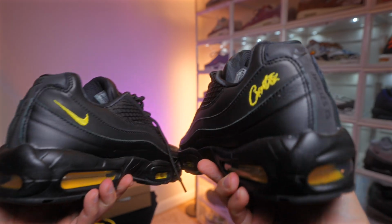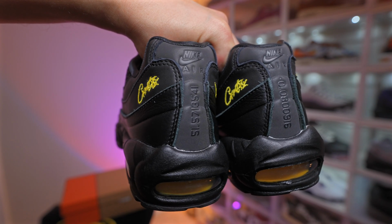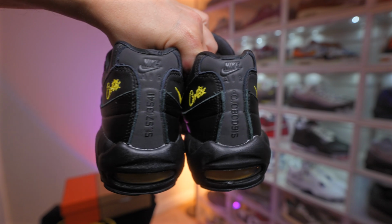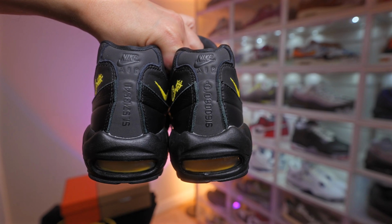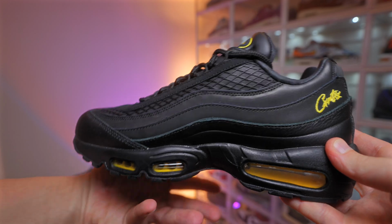On the heel counter, there's another thing that's different. We've actually got coordinates. I'm not too sure where this place is. I think according to Google Maps, it's somewhere in northwest London. If someone in the comments does know, drop it down there. But we know what Corteiz is known for at this point: the pop-up coordinates where you go to a location and get merch, certain shoes, and yeah, it's pretty cool.